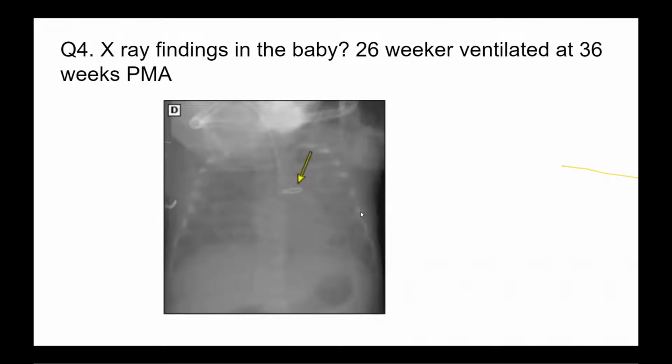PIE is a finding which you see in extremely preterm babies early in the course of the disease, especially after surfactant treatment and continued mechanical ventilation. So there you will have more of a wavy pattern, the air in the interstitium. You can have either cystic pattern or you can have wavy pattern. Because this baby is a 36-weeker and the ring is from the surgical ligation of the PDA, the clip that has been put, this is a typical picture of the new BPD.